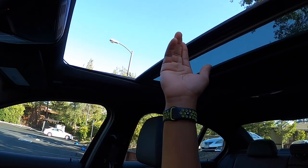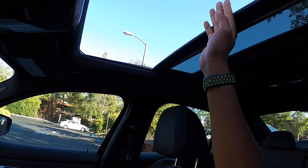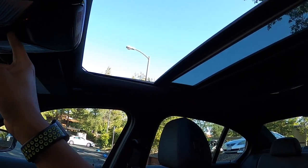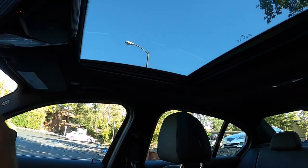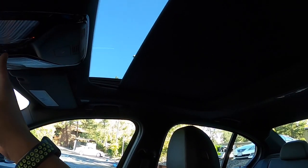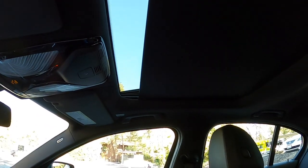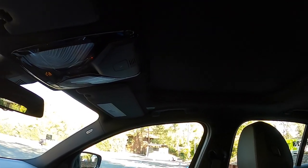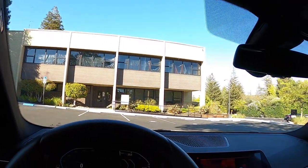This is where BMW says it goes back. Does it go back any further? No, so this is the furthest it will open. I'm sure that it could, but if it opens any more, you get more wind turbulence. I'll show you that trick with popping the sunroof, but if you close it, it'll do the shade automatically for you. So we covered that.